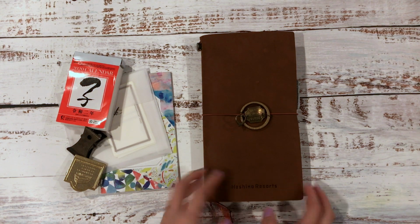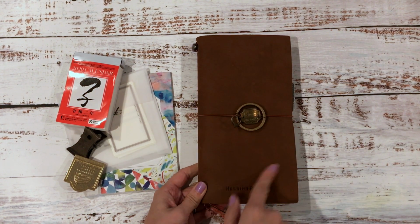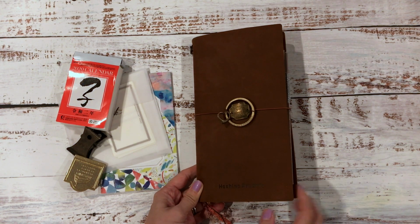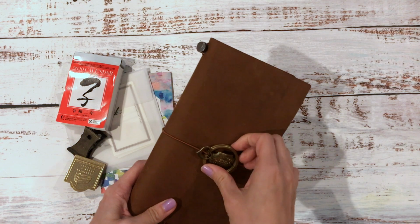I want to do a journal with me session in my traveler's notebook. This is in the regular sized, in the camel leather. The lighting is really off right now because it's very gloomy.